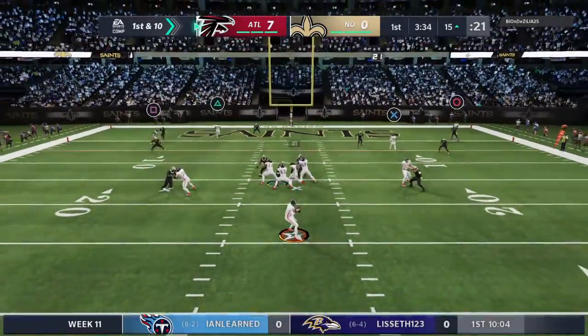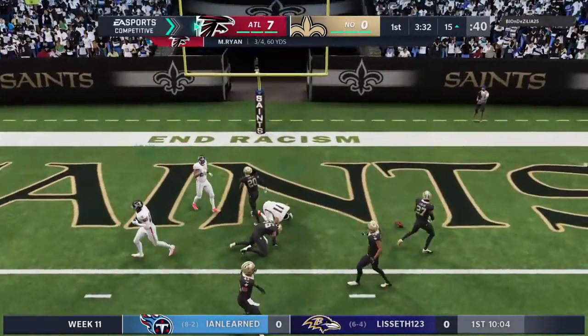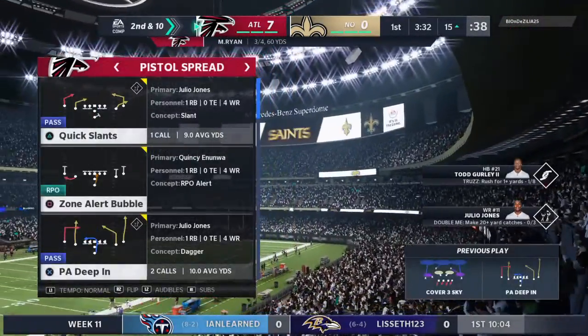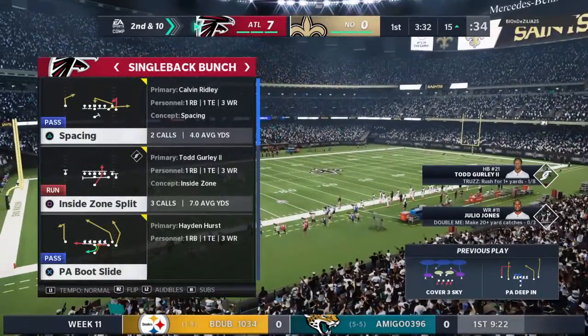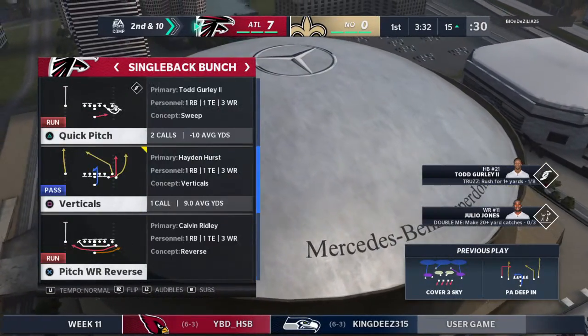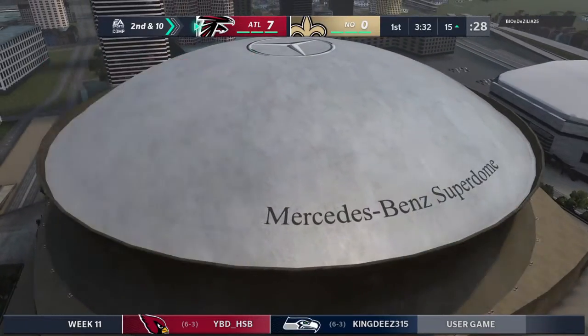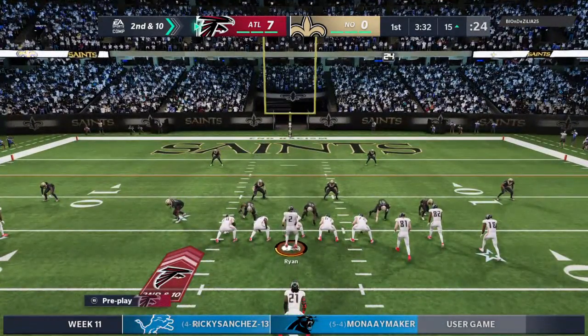From the red zone now, they'll look to throw. To the goal line, but it's incomplete. That's what you're going to need to do against those big receivers. You got to get in there and get physical with them. That time he got in close, got in tight, and knocked the ball away. After the incomplete pass, here now is 2nd and 10.